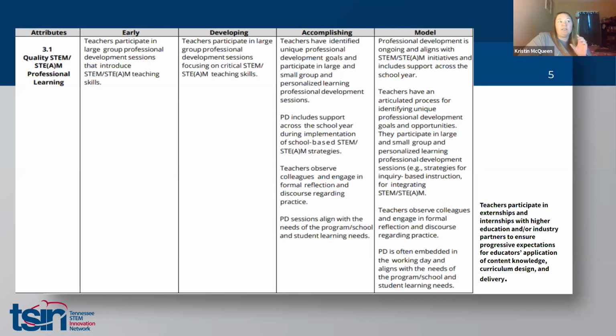That second piece talks about that teachers have a way of identifying their PD needs. Of course, there are going to be district mandated PDs that we have to attend. There are going to be statewide mandated PDs that we have to attend. But also, our teachers are going to have individual needs as we go throughout this process and as we bleed into wanting to create a STEAM or STEM culture in our building. And our grade levels may have specific needs.